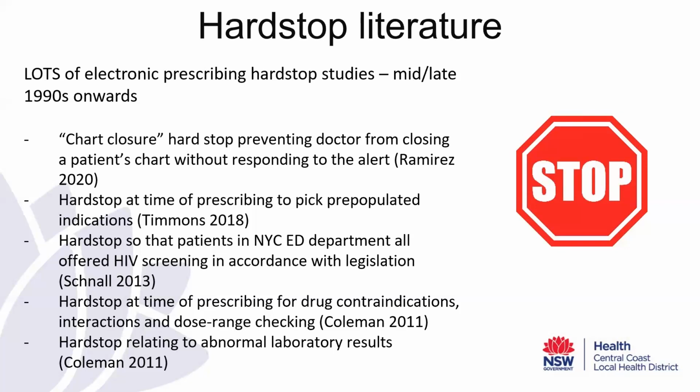Looking at literature, there's plenty of literature around Hardstops, especially when it comes to electronic prescribing. Some of the earliest interventions I could see were from the mid to late 1990s, so it's been around for a while. More recently, there's been investigations into the use of Hardstops which force a doctor to address things like a medication problem, or one which prevents them from closing a patient's chart until it's resolved. There's Hardstops to force prescribers to pick an indication at the time of prescribing. There's ones for things like HIV screening over in New York, Hardstops for drug indications, interactions, dose checking, and some for abnormal blood results. So it's applicable to many aspects of, especially, electronic medication management and patient care, really.